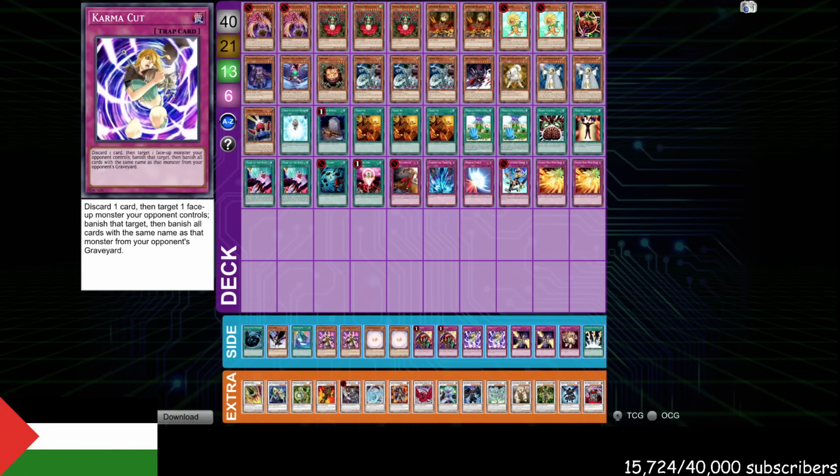Towards the end of 2024, there were a bunch of players playing 3 copies of this in their side. There were some players like Carl Waite who played it in his Hero Beat list that he did very well with at a couple different tournaments. There was, I think his name is Vicente. I don't remember his first name. Antonio, maybe Anthony. I'm not sure. He played Triple Karma Cut in his Quick Draw list that got top 16 at RBET New York, and we're seeing it in a lot of different lists. I think No Suck Gaming played 3 in his Ultimate Time Wizard Amaryllis deck as well.